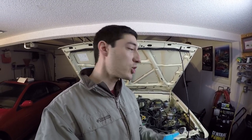To do this, I'm going to jack the truck up on all four corners, remove the wheel so I have the most access possible, and drain the old fluid out and put new stuff in. Here we go.